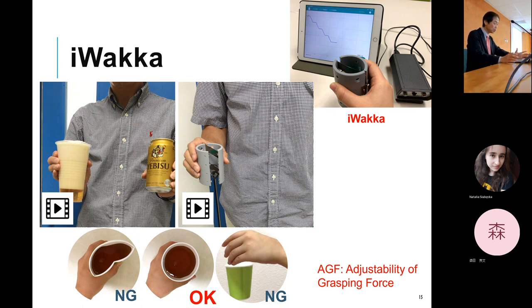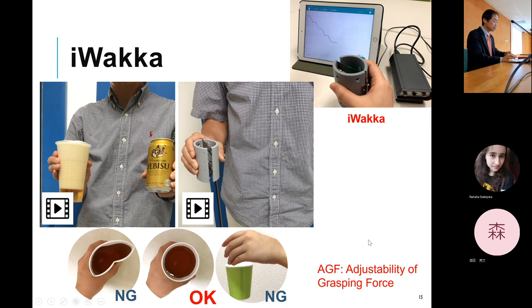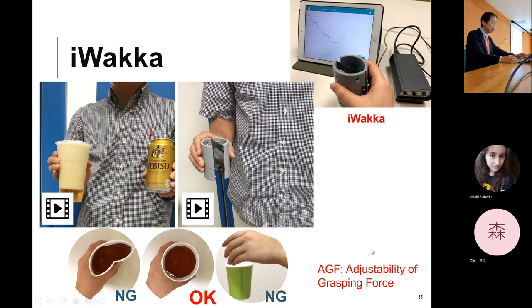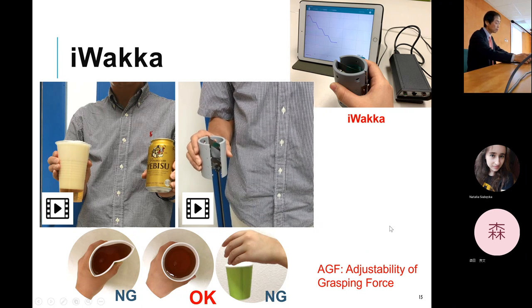cannot grasp the object with appropriate grasping force. So the patient cannot operate the object at will, like a chopstick, pen, and so on. So we developed this iWaka. The patient grabs the iWaka and adjusts the grasping force as training or testing.